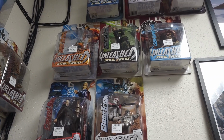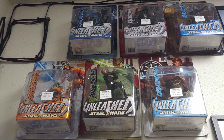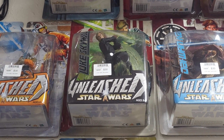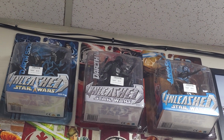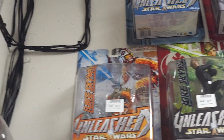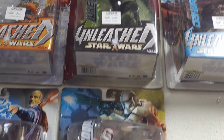I have the Luke one up there. His lightsaber like swishes around him, and the Darth Vader right above him is awesome too. But this figure is really nice. He displays beautifully. Vader's pretty sweet. He's way up top, so he's hard to get a shot of. I didn't have the Darth Sidious, but he looks like he means business with all that lightning all over him. But yeah, those Unleashed figures were really nice.